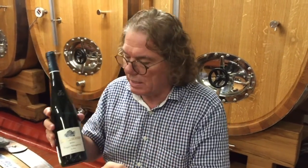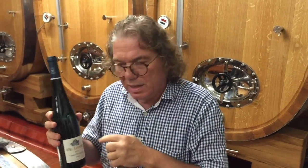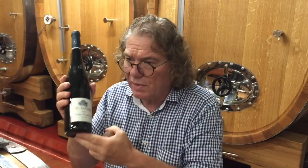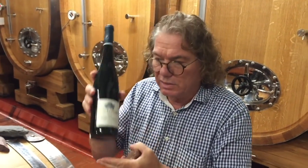Here we have the red volcanic soil, which makes a completely different style of wine. But in my opinion, it's wonderful. It's something different, you know. We all know slate is beautiful, but here you have a type of Riesling, a type of terroir from the Mosel, which is not typical for the Mosel, that makes great wines. This is basically the vineyard of my great-grandfather.